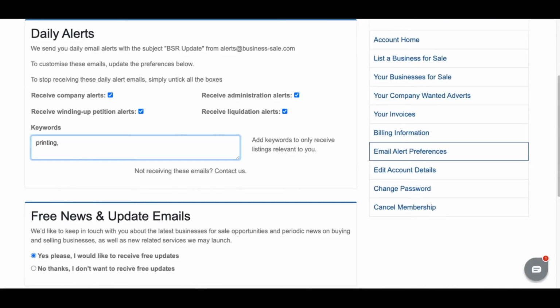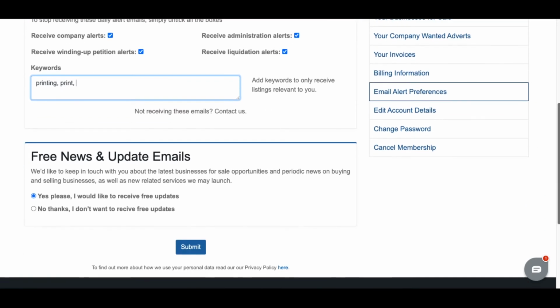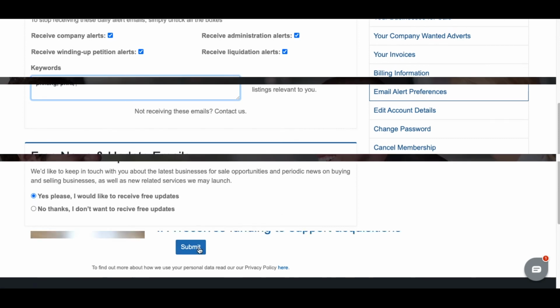We recommend that you filter these by selecting specific keywords. If that keyword appears anywhere in the listing, that listing will be included in your personalised email. If you enter multiple keywords, make sure to separate them with a comma.